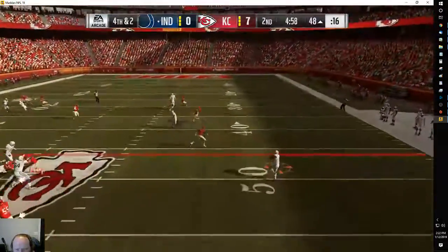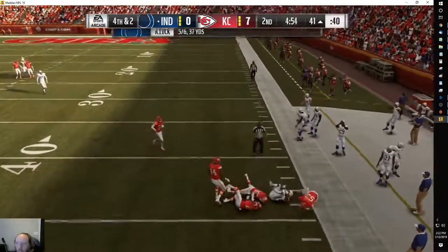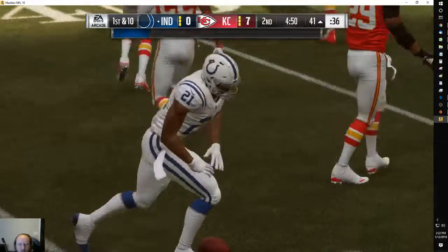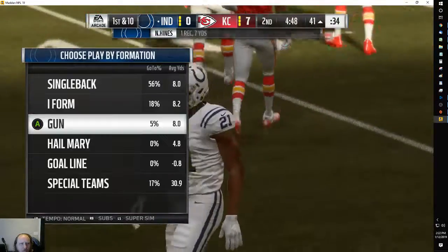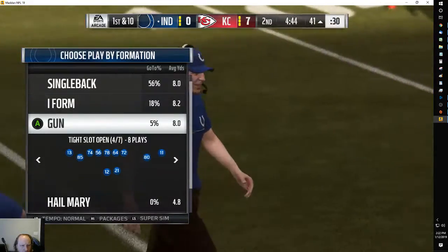They snap it to Luck. That's to his running back, complete. And he will have first down yardage as he's brought down at the 41. They're able to keep the drive alive, 7 yards that time, and the decision to go for it proves to be a good one.